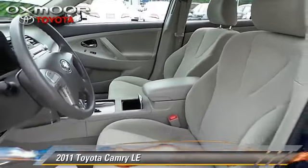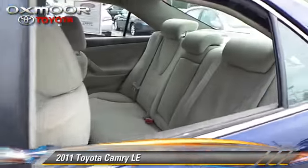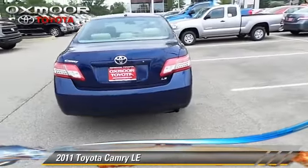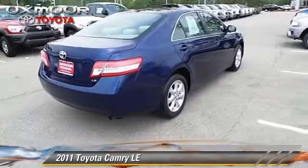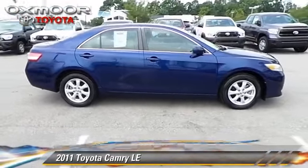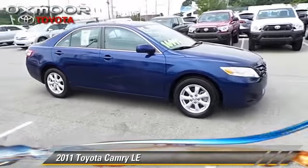Safety features include traction control, stability control, and four-wheel ABS. Comfort and convenience features include power mirrors and cruise control. Give us a call to schedule your test drive today.